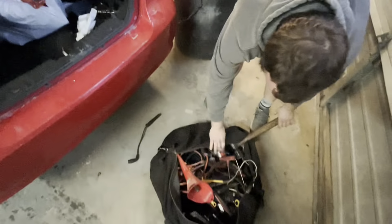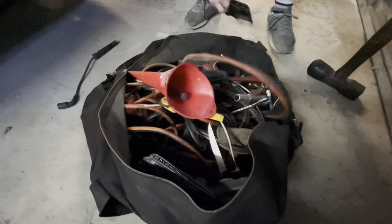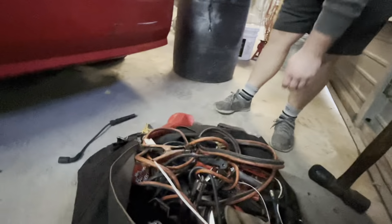Is that a VCR? We got a hammer. Man, you know, we need a good... Is that a rubber mallet? That's a sledgehammer and a rubber mallet. Yeah, holy crap. There's a whole bag full of tools. Oh, they must have been cooking drugs. Oh, yeah, they're cooking methamphetamines.